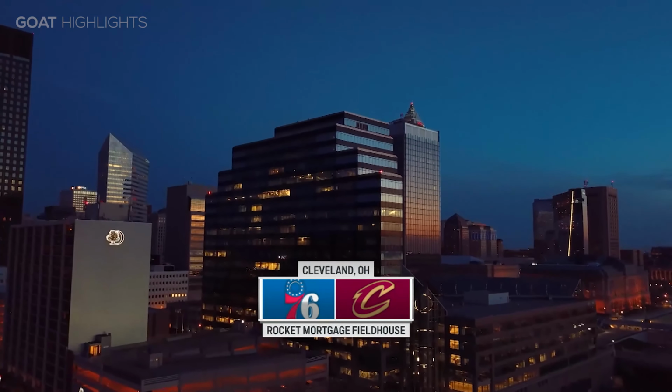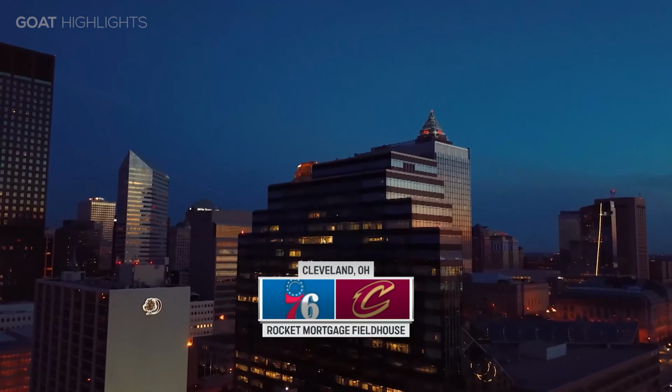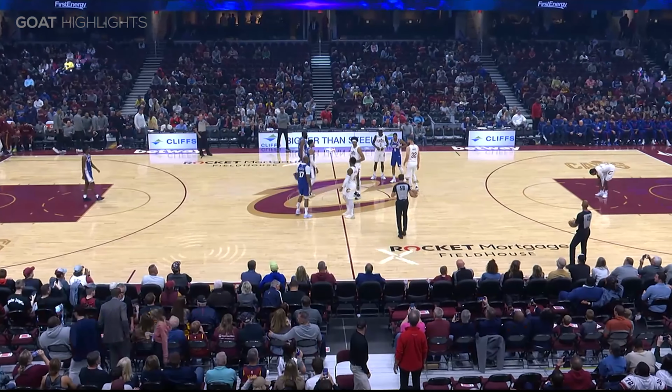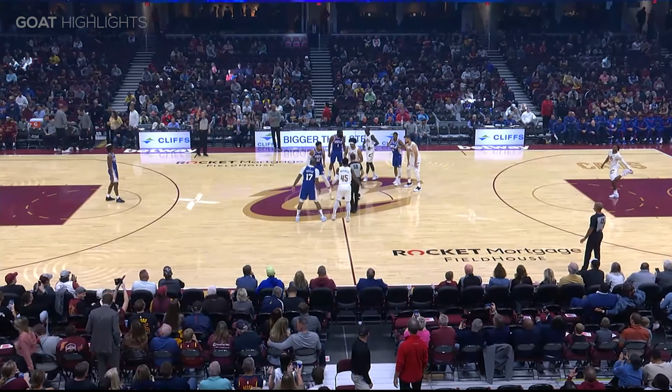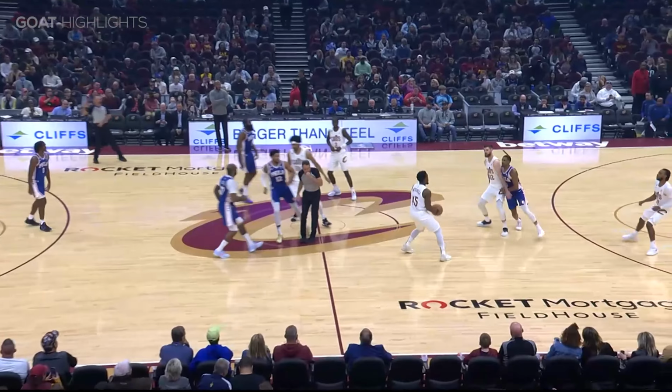We welcome you back to downtown Cleveland. It's preseason game number 2 for the Cavaliers as they host the 76ers here this season. And you can feel the excitement amongst the players, which is a good sign. Tobias Harris and Jared Allen step to the center circle.